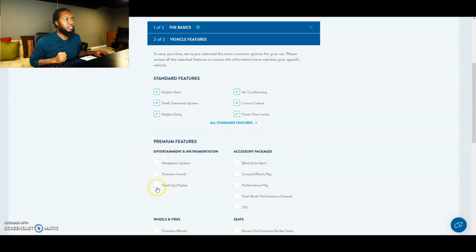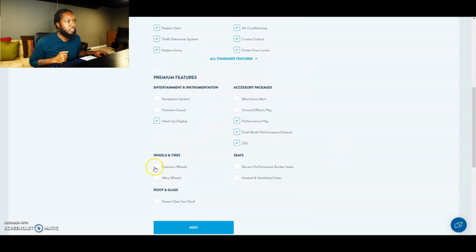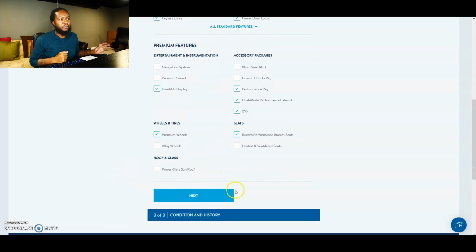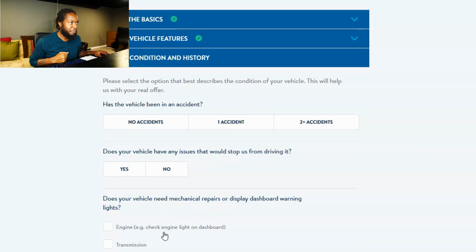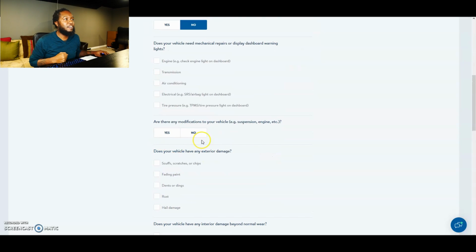So just type in some of the options that I do have. Got this performance package. This stuff really doesn't matter. I'll just put 2SS because they don't have a 1LE package here. That way I can get the most value for the car, and it's still not going to give me a whole lot. No accidents, no issues, blah blah. Are there any modifications to the car? No.